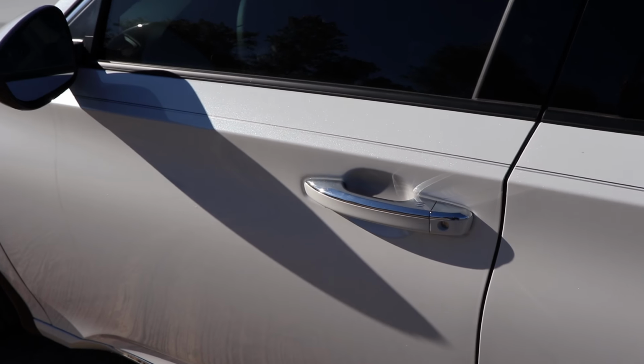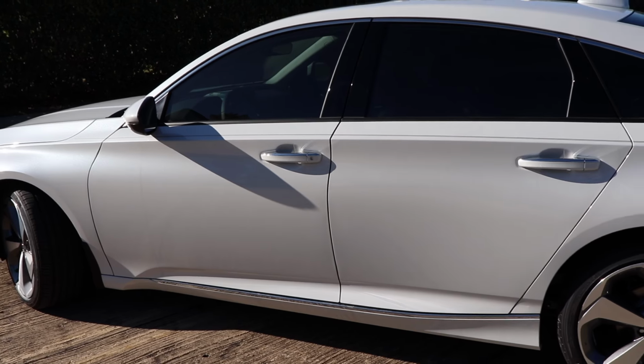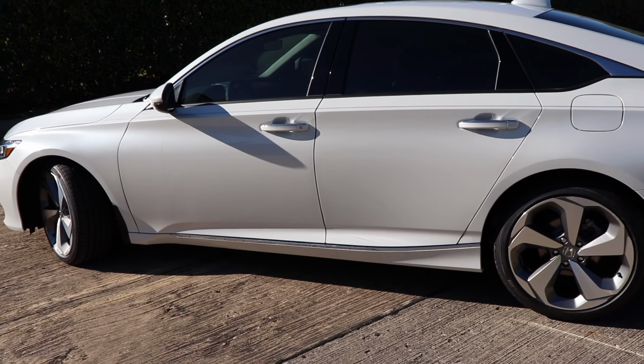And then one feature that you can decide whether or not is active is when you walk away, you can have it automatically lock once you get far enough away, which is pretty cool. You can have that on or off.